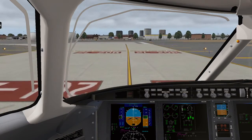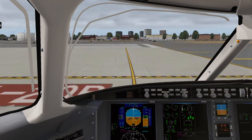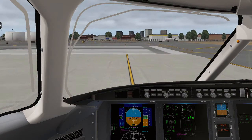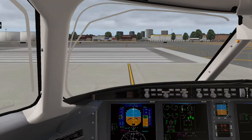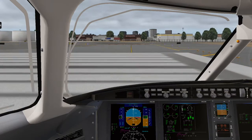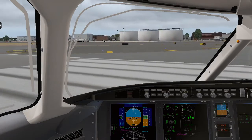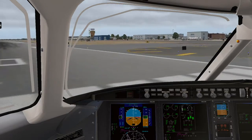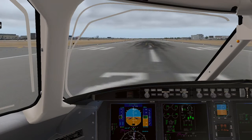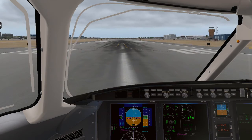4120 Whiskey, contact SoCal departure. 4120 Whiskey to 128.1. 4120 Whiskey, SoCal departure, radar contact, climb and maintain 3,000, confirm heading 230.